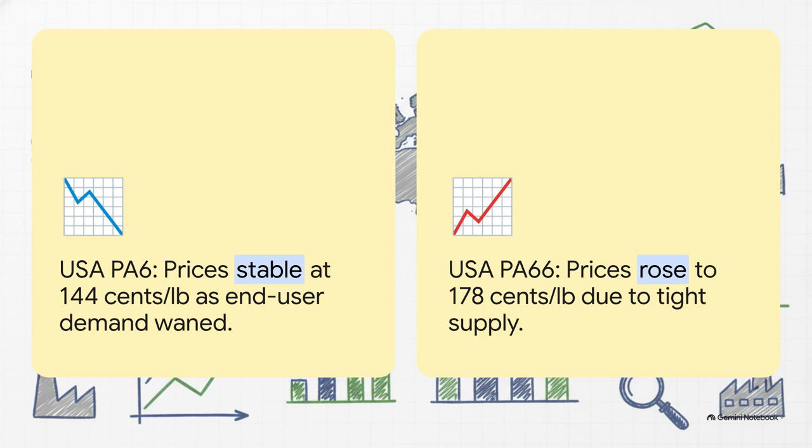This specific price hike is being driven by two totally distinct factors colliding. You've got those higher global feedstock costs we just talked about, combined with what became an unexpectedly tight local supply of cyclohexane. So it's really a tale of two very different polymers in the exact same region.